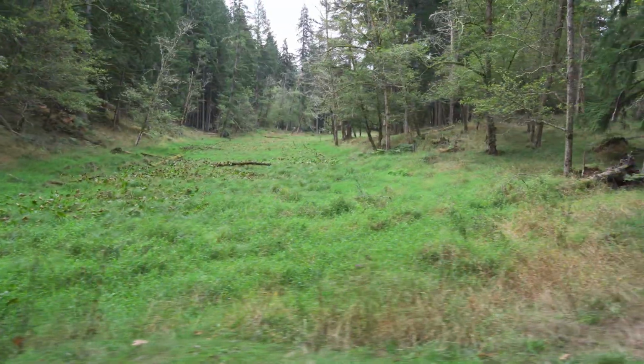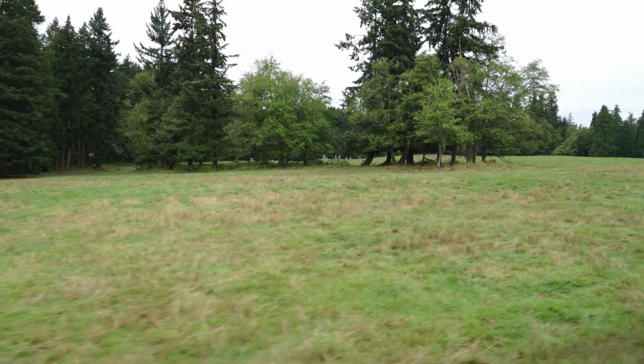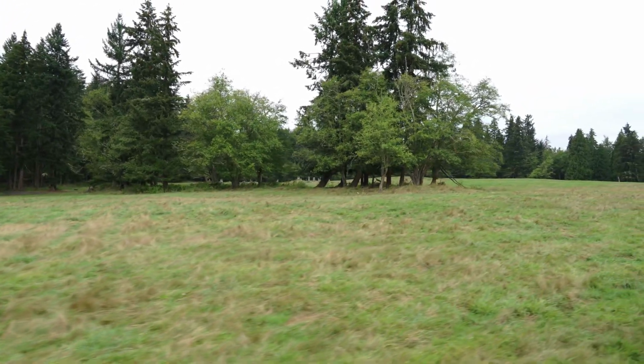Now, it's not a member of the cattle family, and they don't have to worry about predators. Instead, the greatest dangers to them are avalanches and gravity.